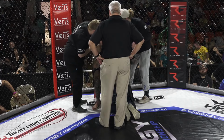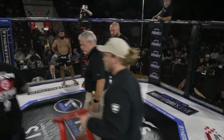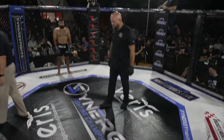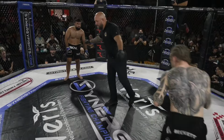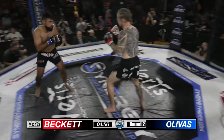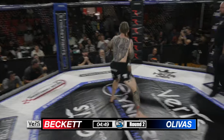Round number 2, if I'm Jonathan Beckett, I'm looking to slow down the pace of this fight. He was pretty frantic there in round number 1, and to me that's not Jonathan Beckett. We see him with a lot of energy, but very rarely is he frantic. He's so calm and collected inside the cage. I'm looking for him to hopefully repurpose that and take control here in round number 2 if he wants to get Alan Olivas off of his back.